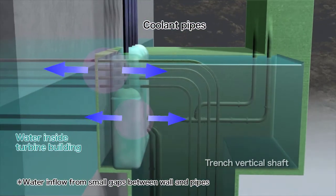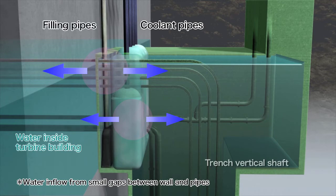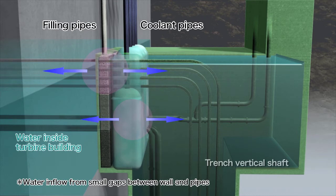Because small gaps were created where the pipes and cables passed through the wall of the turbine building, these areas were difficult to freeze. As such, a reinforcing cement was applied to the gaps. This led to a certain degree of success in stopping the water inflow.